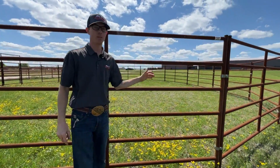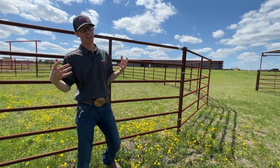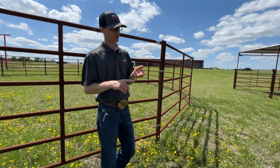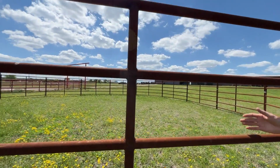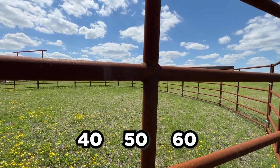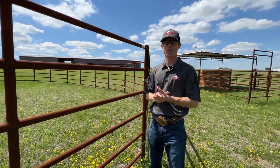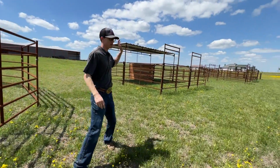Now with this lineup and all of our lineup, our 4 and 5 rail standard panels, our 5 and 6 rail heavy duty, we obviously, as you can see here, provide easy kits for round pens, for stall kits, for arenas. As you can see here, this is one of our round pens. So our round pens come in 40, 50, and 60-foot sizes for the different needs and all of our panel options.